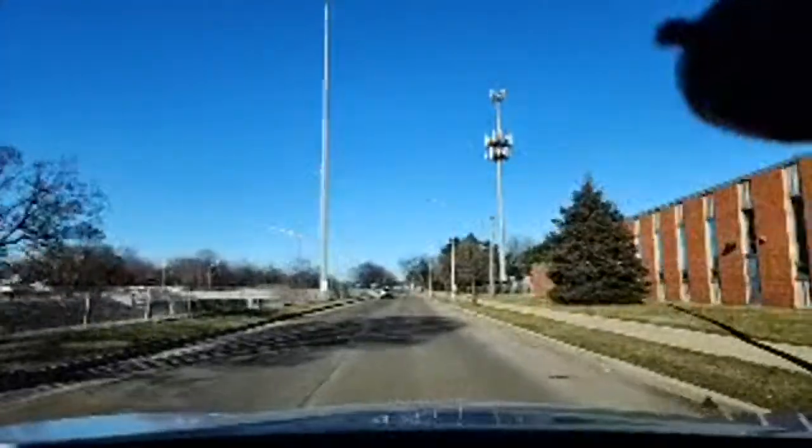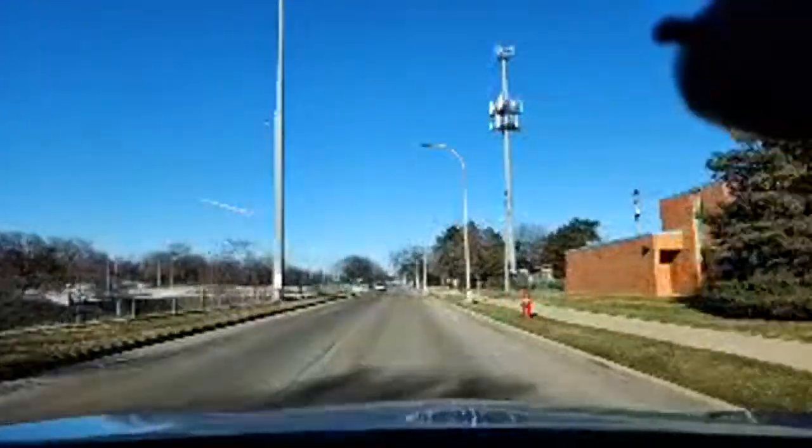So now I'm going to go down to the edge of the driveway. We are on a private driveway. This is the main road. And then I'm going to go into the first lane. And I want to keep my turn as short as possible.